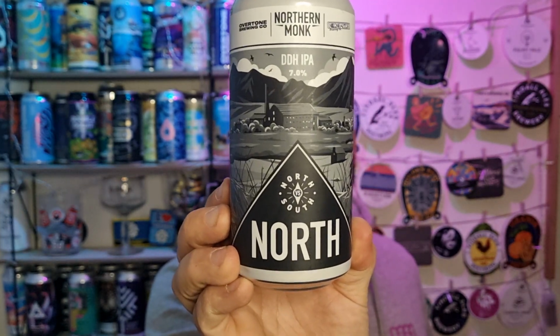Today we've got one of the newest beers in Tesco. It's been out a couple of weeks now, so I won't call it brand new, but it's certainly new, and it is the North collaboration from the North-South collaboration project.